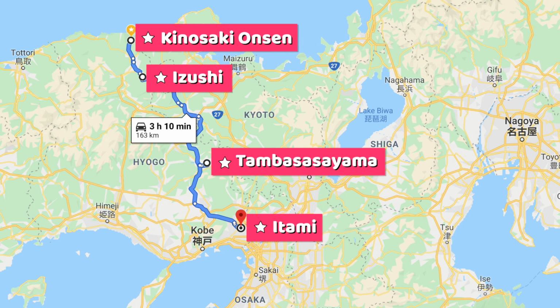I am in Kinosaki Onsen. I'll be spending the next few days experiencing some beautiful locations throughout Hyogo Prefecture, starting off here in Kinosaki Onsen, which is easy to get to from major cities like Kyoto, Kobe, or Osaka. Next, we'll head to the historic castle towns of Izushi and Tamba Sasayama, and finally we'll finish off in Itami. All of these spots are close to each other and easily accessed.